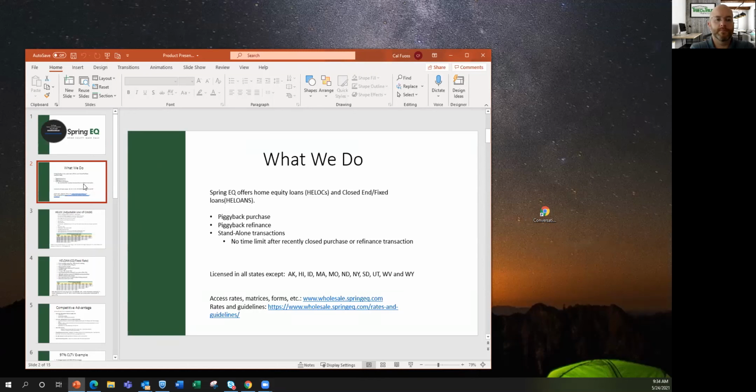You can also use it for a standalone transaction, and there are no restrictions or time limit on the standalone. So a lot of competitors, one, don't offer pure standalone, and secondly, they offer what they call a deferred standalone. You've got to do it within 90 days of closing your first. But the nice thing about our product is you can use it for any client at any time, over any period of time. And the standalone can be a customer that you did business with 5-10 years ago.